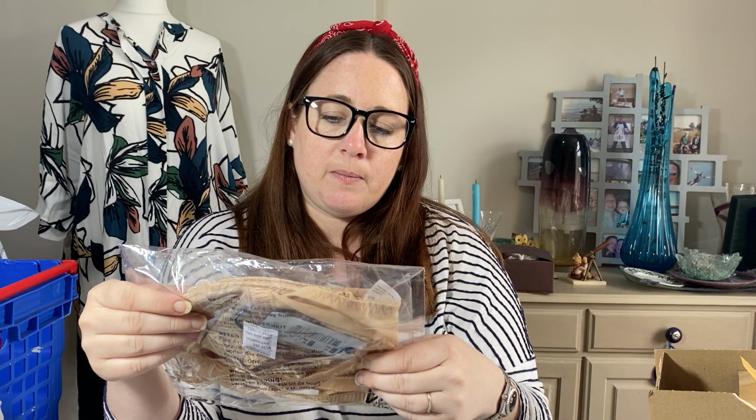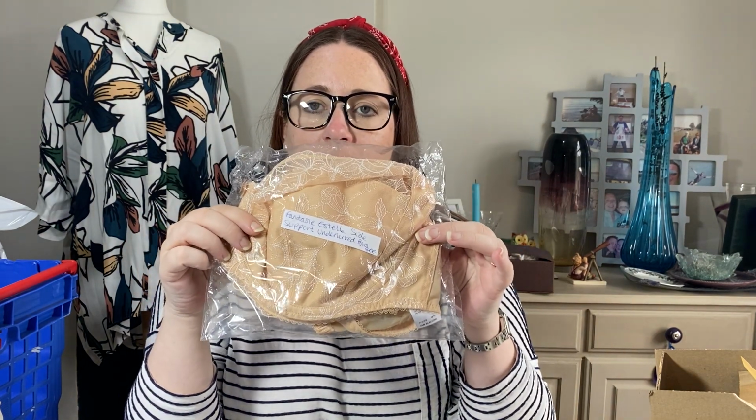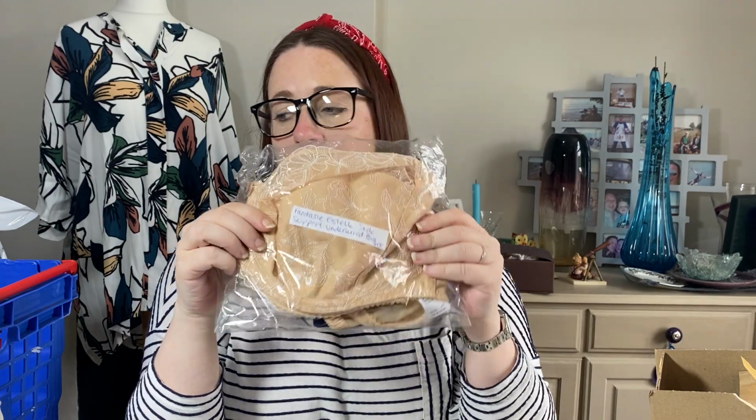And I'm able, with that information, to actually look the bra up online and get the fact that it's Austrian embroidery and all of those sort of keywords and information from the Fantasie website or the Debenhams website. So we've done really well with the bras.